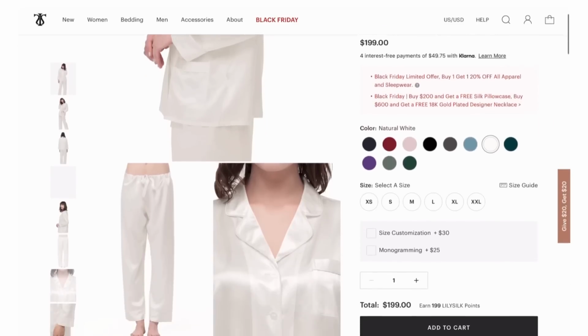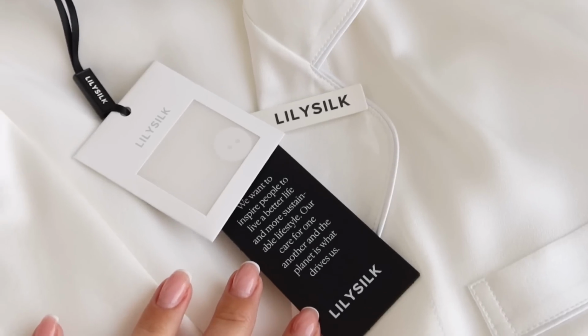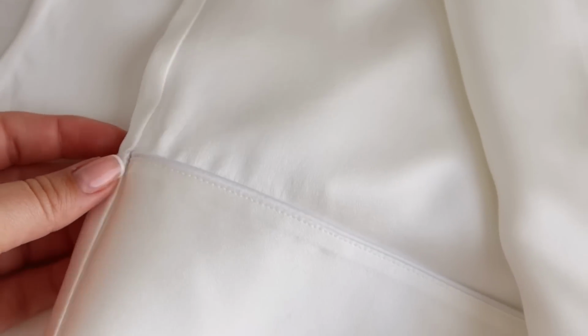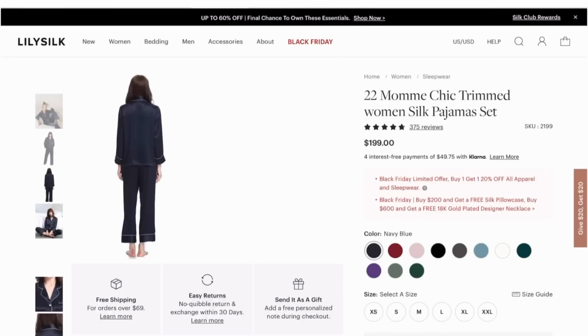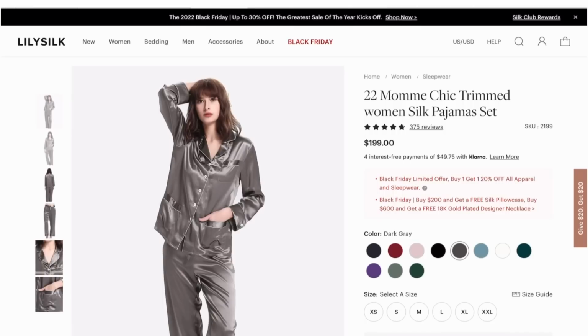They are called the 22 Momme Chic Trimmed Silk Pajamas, made from 22 Momme Charmeuse Silk, which is the glossy, smooth kind of silk, and it has this beautiful fold over trimmed detailing on the cuff, the ankle. It has it on the collar as well. It has cute little pockets and I love the buttons. And I of course went with white. They have a few other colors available.